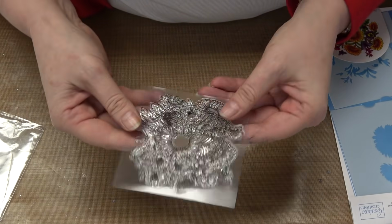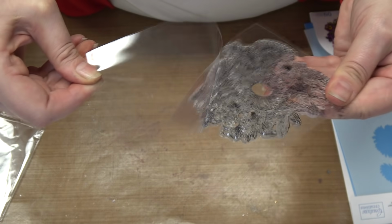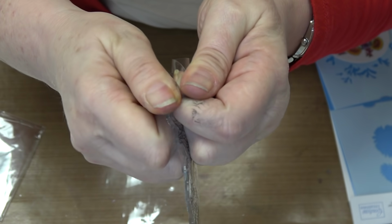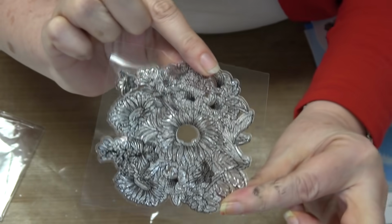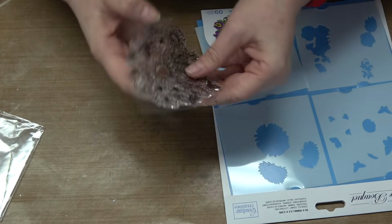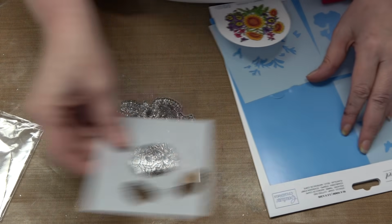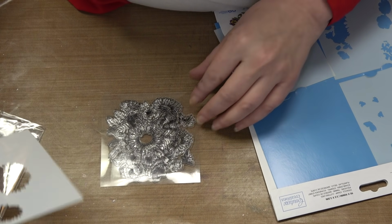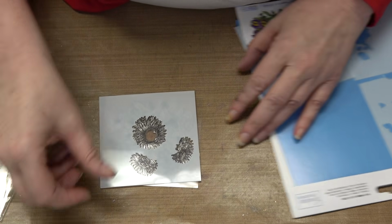And again, I've got my dented can. So this side peels off no problem. Easy peasy. This side, you can do it, but it's best just to leave it on the liner. Just leave it on the liner. And I'm going to take my stamp and I'm going to go here.